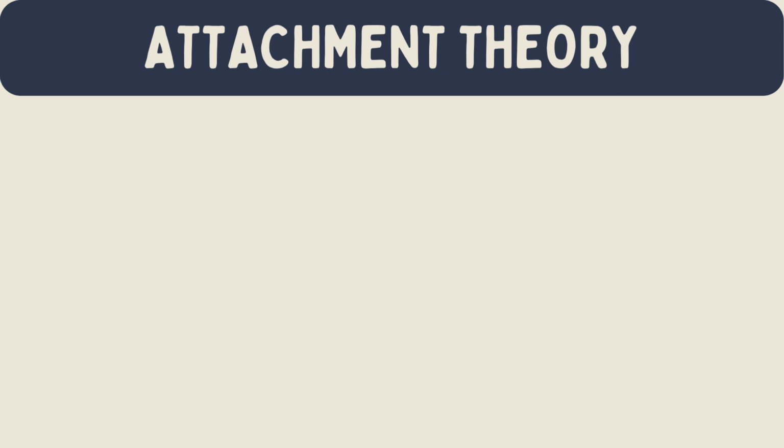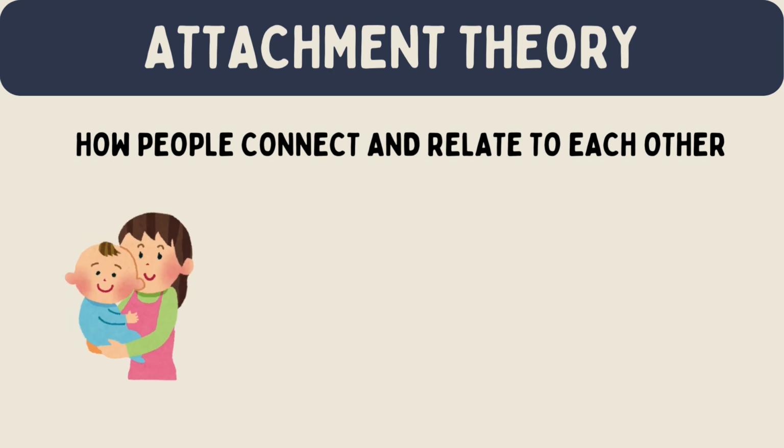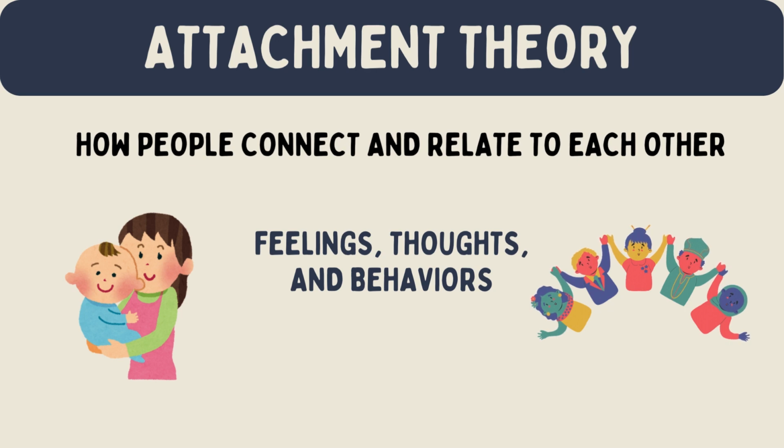Attachment theory is a way to understand how people connect and relate to each other, especially in close relationships. It talks about the special bond between a child and their caregiver, usually a parent. This theory helps us see how this bond shapes our feelings, thoughts, and behaviors as we grow up.